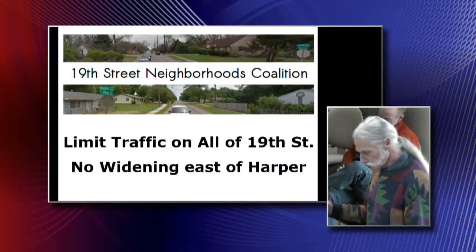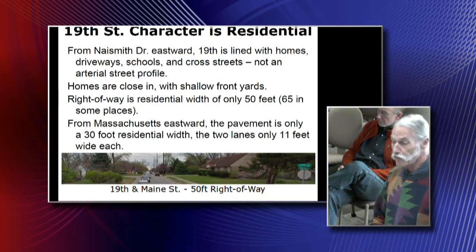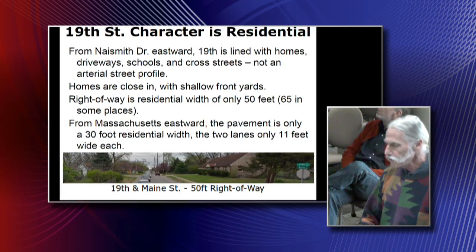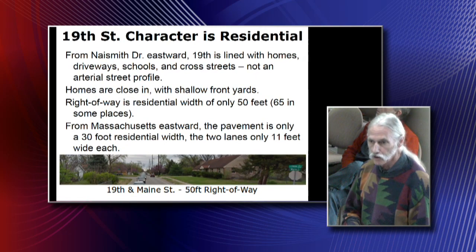Transportation demand management, on the other hand, which many communities around the country use, says we have so much potential traffic, how do we manage and control it to go where we want it to go? Major fundamental difference. Our perspective is let's manage it, let's keep it off of 19th Street, put it on 23rd Street. That's kind of the basics. It's a residential street, narrow right-of-way, narrow pavement, narrow lanes, 50-foot right-of-way there at 19th and Main. Other areas are 60 feet or 65 feet. Residential street.